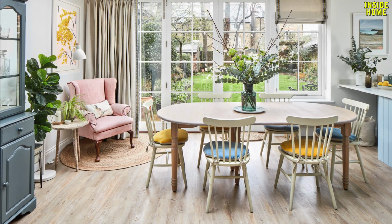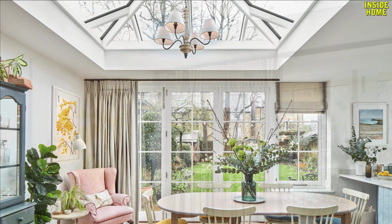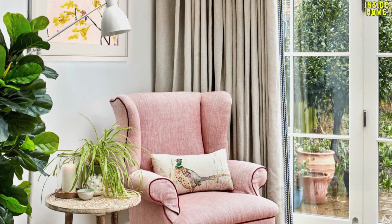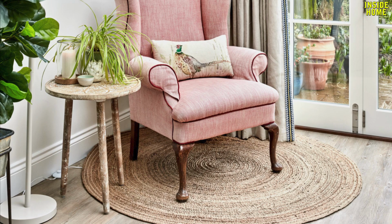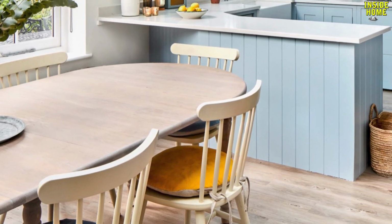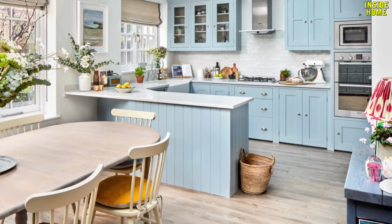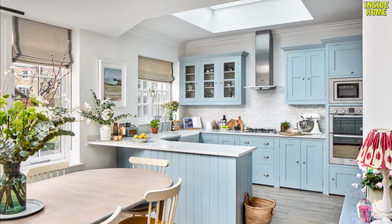The living areas are characterized by an open-plan layout, promoting a sense of connectivity and flow throughout the home. Large windows and French doors allow natural light to flood the spaces, enhancing the warm and welcoming atmosphere.